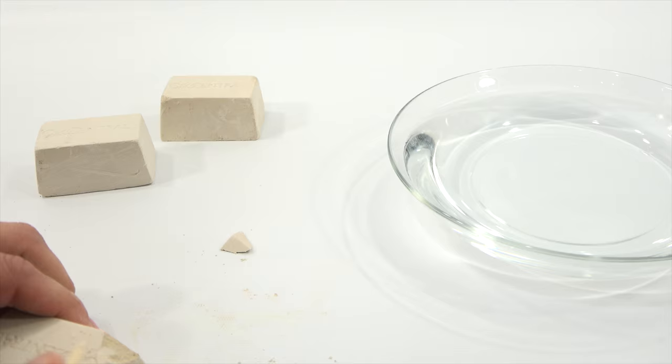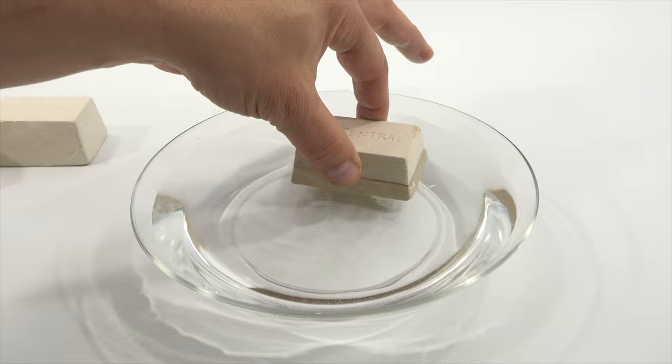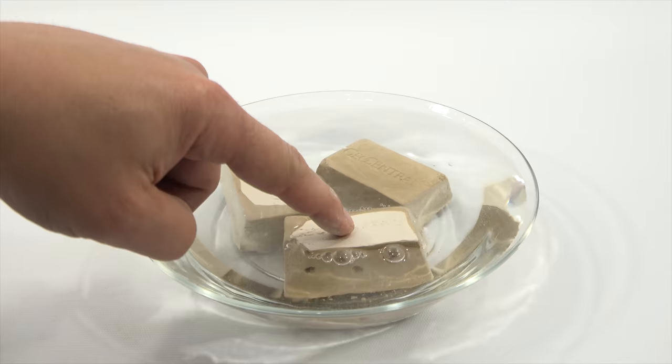All right, so let me bring this back in. I'll have to clean this up. I'm going to turn the sound down, maybe put some music. And here we go. Let's check them out. One, two, and three. All right. Oh, cool. See the water going in that one? All right.